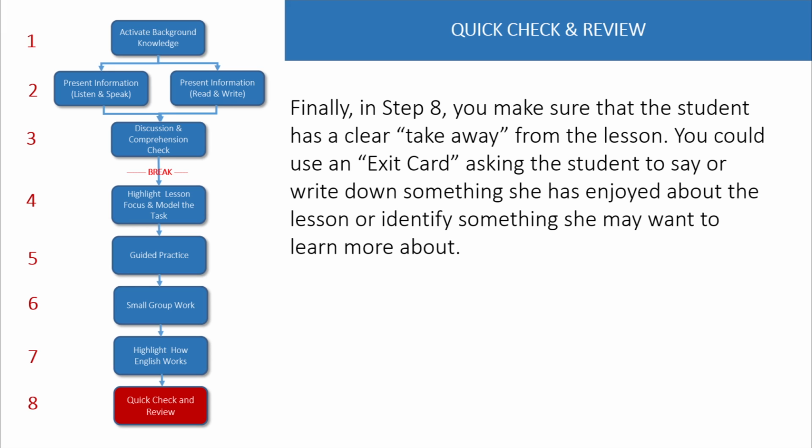The quick check is a good way to end the lesson by summarizing key points and getting feedback, rather than simply stopping whenever time runs out. Of course, in a one-to-one session, you could simply ask a student, what did you learn today? What should we talk about next? What was easy? What was difficult? But sometimes it's helpful for both of you if the student writes it down.